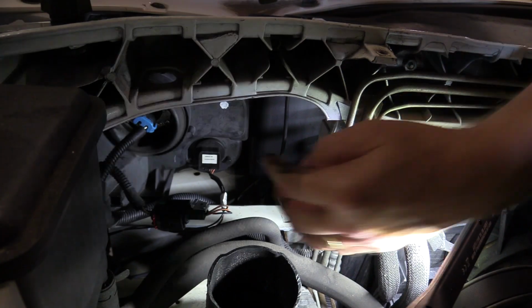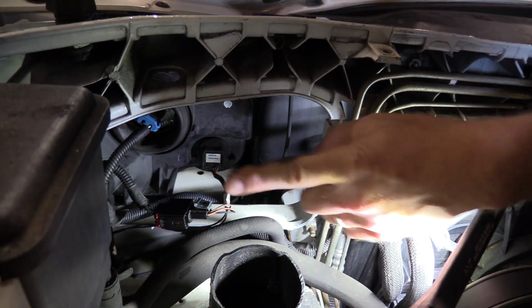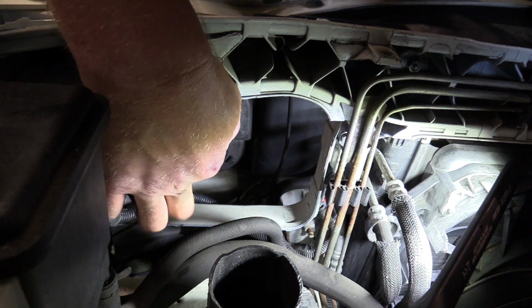So looking at the wiring, this bulb is out, and there's another marker light that you're not going to see on the camera that's on that side, and they share this wire.